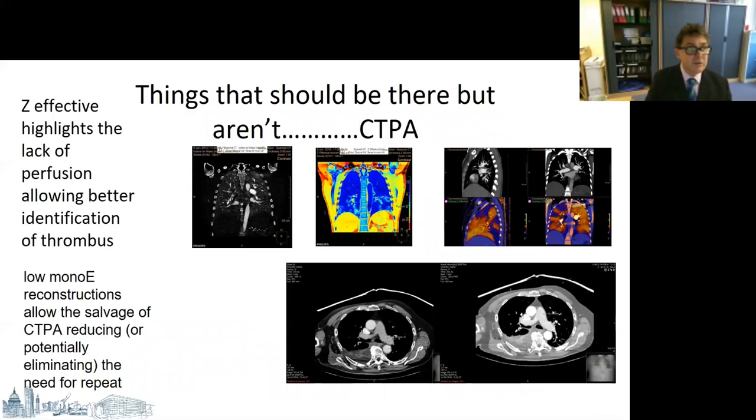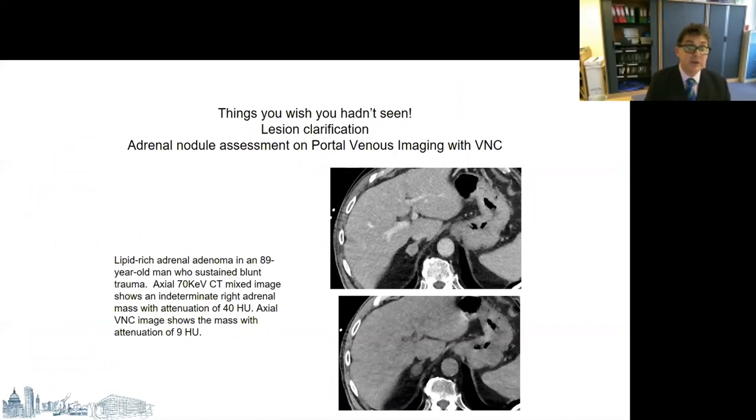Where this really comes into use as well is things that should be there that aren't. The CTPA, we have this set up so that the reconstructions are sent, and we have an iodine no water and Z effective, which allows the assessment of iodine perfusion. And this is especially useful when there's queries of whether there's a filling defect in the peripheral arteries and whether these are real or not. And lastly, the things you wish you hadn't seen. And this is useful for nodules in the adrenal, for example, where the virtual non-contrast can be used to look at the attenuation value before contrast was given.